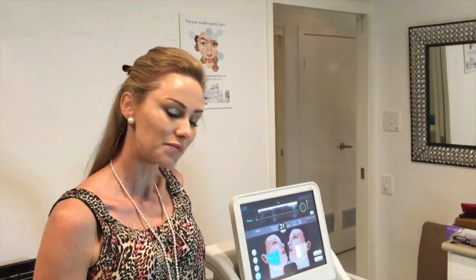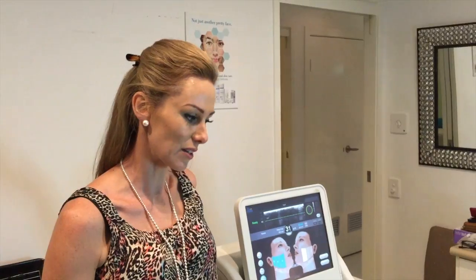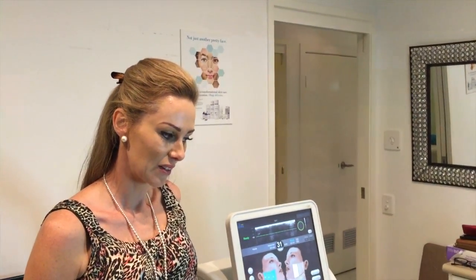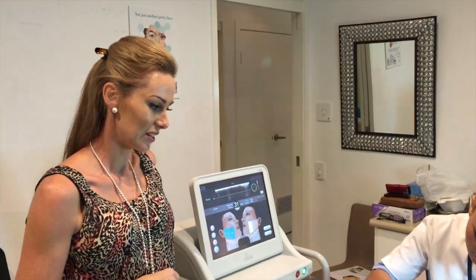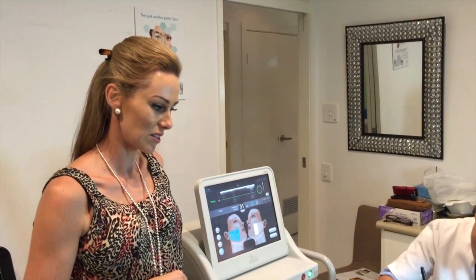And these areas are TGA approved here in Australia. Definitely. It came through in 2014, which is very exciting. There's also some so-called off-label uses for the therapy. Can you tell us about those?